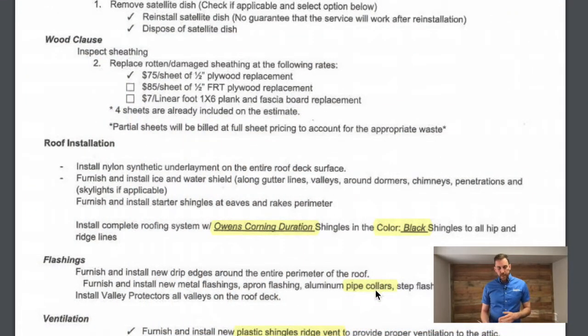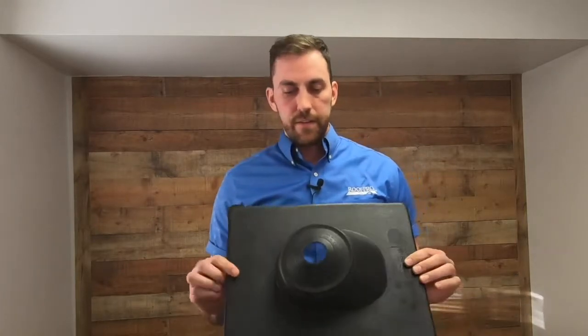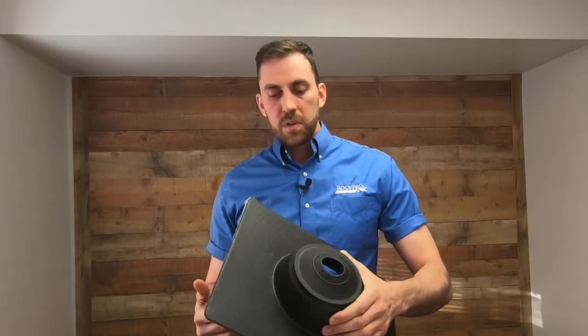The pipe collar flashing, it says here, it just says that it's replacing the pipe collar flashing. It doesn't say what type of flashing. And this is important because for all we know, they could be referring to this plastic vent flashing, which has a plastic base, and these will last maybe 7 to 10 years if you're lucky. So imagine you have a 25 or 50-year shingle on your house, and then this breaks down and leaves you with a leak at year 10.